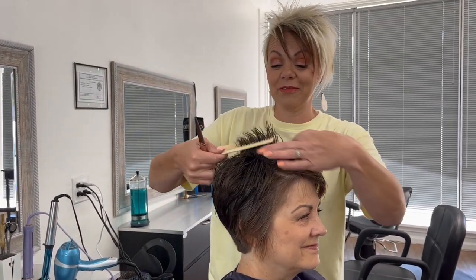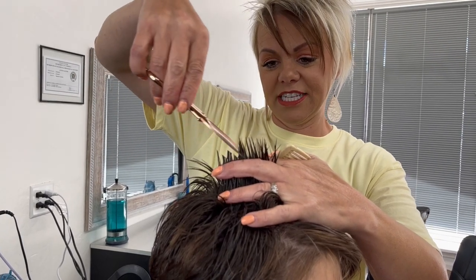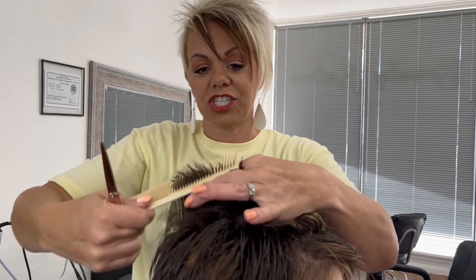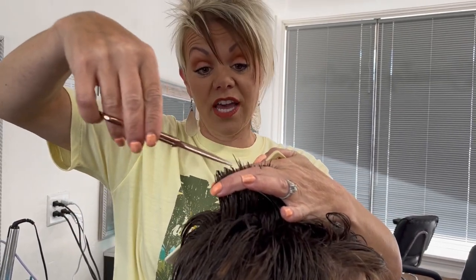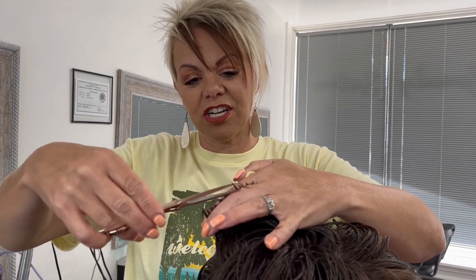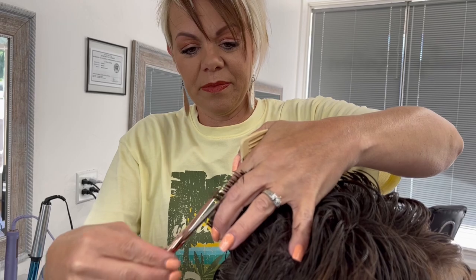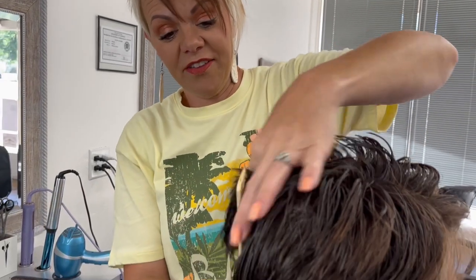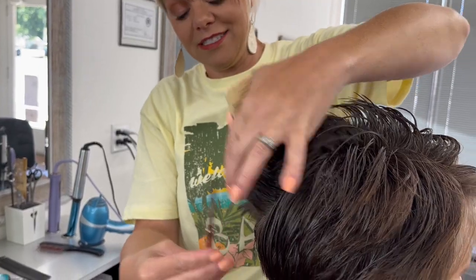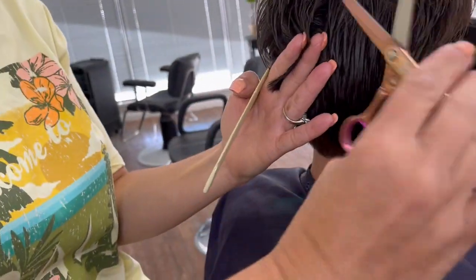Okay, and then we just come up here on the top, and we just like to chop into hers. Now, Lisa likes hers really chopping, and Lisa has a lot of hair. It's more fine texture, not way fine. So it's actually like a medium, but she has a ton of it. So, you know, telling you that means she needs a lot of texture, a lot of texture.